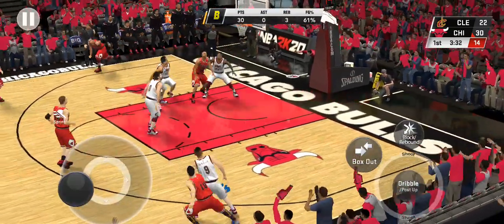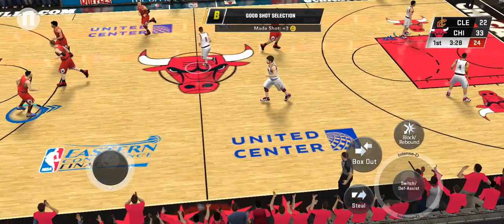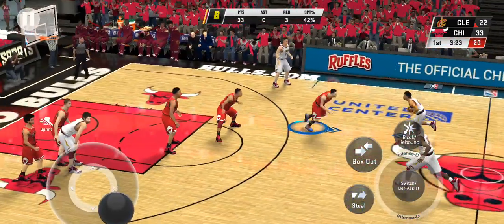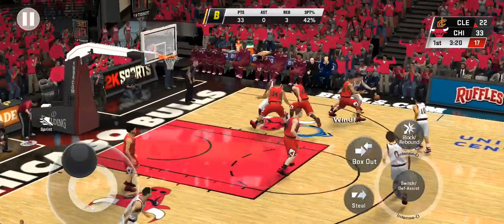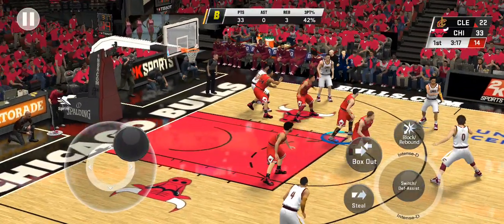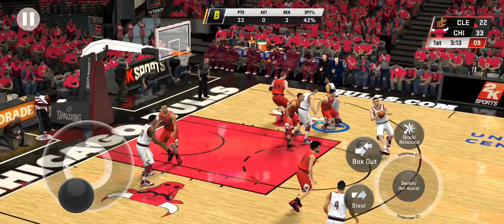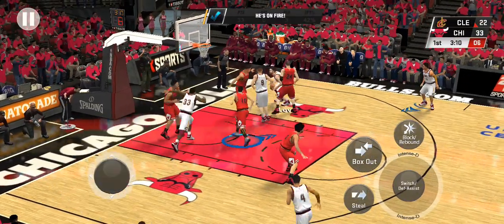Dimes. Drills the three-pointer. And so it's Cleveland with it. They trail by 11. Pass to Love. Now Porter. Six to shoot.